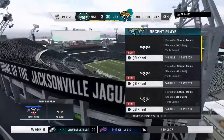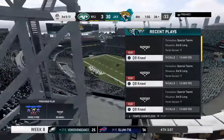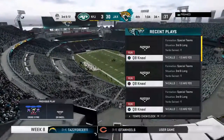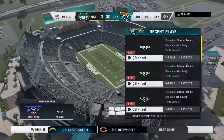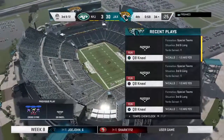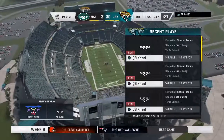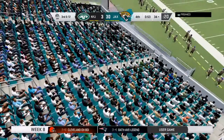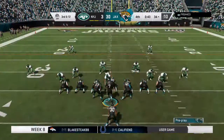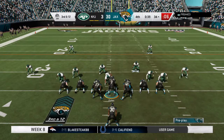It's a loss of a yard, bringing up 3rd and 12. So time to start going in the other direction as they come up now 3rd and long. Here we go.